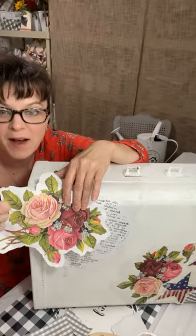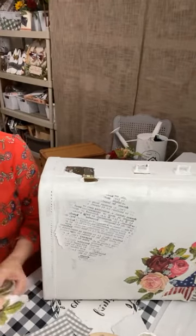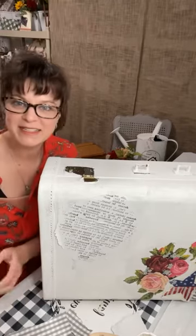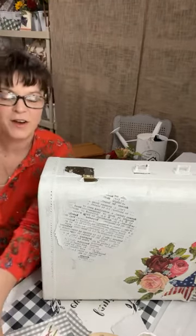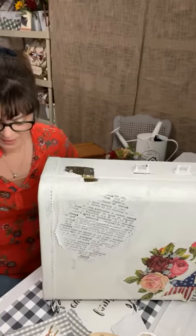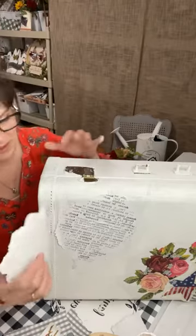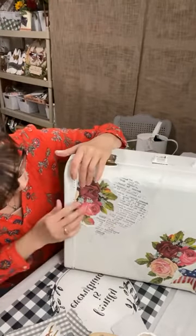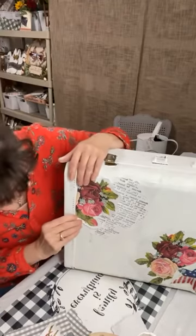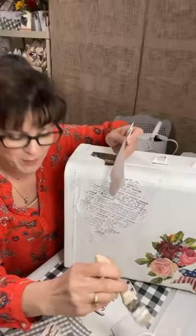Oh, a map. Awesome, Joy. That would be cool. Wouldn't that be fun to take a map from all the places that you have been and decorate a trunk with all the different destinations and things like that? I think that would be an awesome, awesome thing to do. And then you could have the suitcase that went everywhere, right?